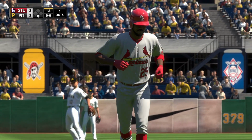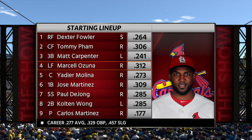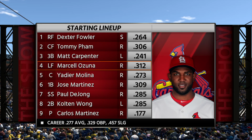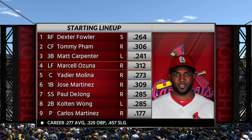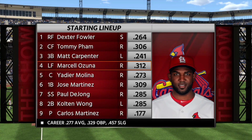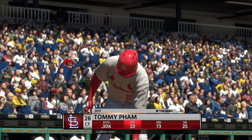Now a chance to look at the starting nine for the visiting St. Louis Cardinals. Danny, any thoughts? Well, you better look out for that cleanup spot. This guy was one of 3 Silver Sluggers in the National League for outfielders. He can flat out rake. You get in that category, only 3 guys of all the outfielders in that league, that's pretty impressive. Ready now, Tommy Pham. He'll get to take his first cuts here.